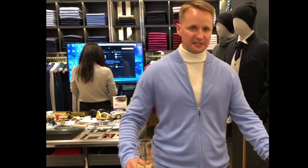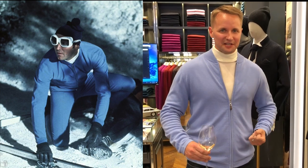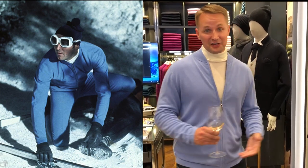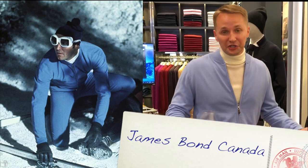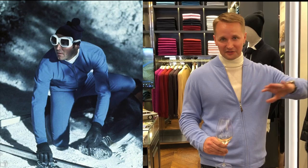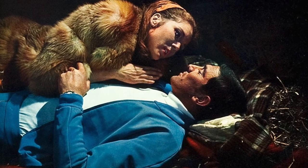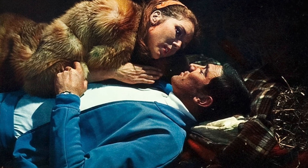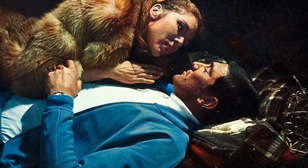Well, I'm wearing a Lazenby inspired outfit here, when he's escaping Piz Gloria. This is his skiing outfit where he goes down the mountain and eventually finds Tracy down there and hops into the Cougar with Tracy, goes all around the stock car sequence, and eventually asks her to marry him in this outfit, actually. So what do you think of it? It's super comfortable. I'm going to be forced to buy it.